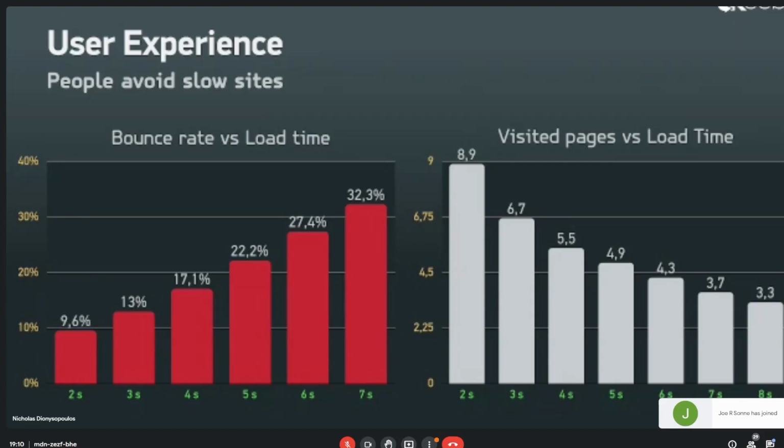If you're selling stuff, or even if you're just showing ads and making money out of your site, this is very important. So a fast site is actually a site that brings you money, and a slow site is a site that costs you. It can cost you clients. It can cost you visitors.